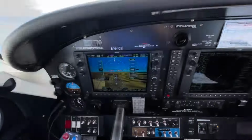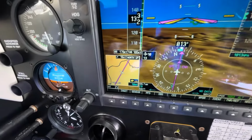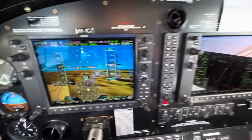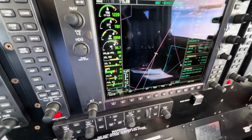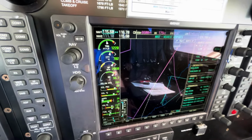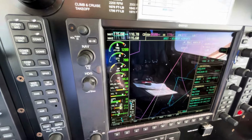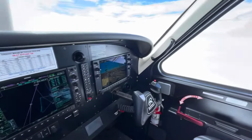Okay, so here we are, maintaining flight level 130. We're cruising out 165, only 180 ground speed there, sitting at 2050 RPM on the prop, 700 degrees on the ITT. Actually, we'll just nudge that torque back a smidge, crept up just a teeny weeny bit since I said it, got a bit of ram rise. There we go. What an amazing machine this is.